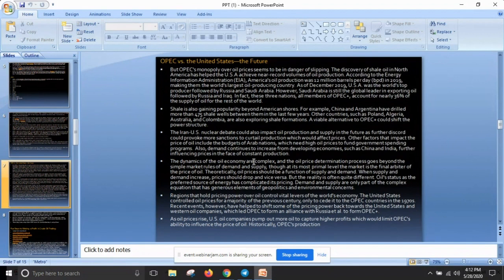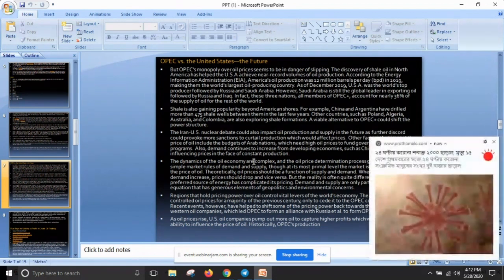The reason that holding pricing power over oil controls vital levers of the world economy. The United States controlled oil price for the majority of the previous century, only to send it to the OPEC countries in the 1970s. Recent events, however, have helped to shift some of the pricing power back toward the United States and Western oil companies, which led OPEC to form an alliance with Russia and others, all of OPEC Plus. As oil prices rise, oil companies pump out more oil at higher profit, which will limit OPEC's ability to influence the price of oil.